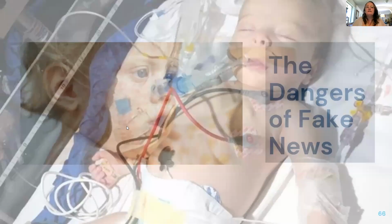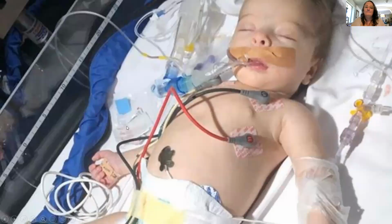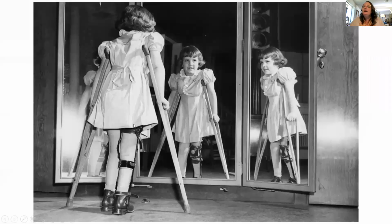This is what it looks like to be on a vent from whooping cough, pertussis, which we also have vaccines for. This is what polio paralysis looks like, and it doesn't get better.